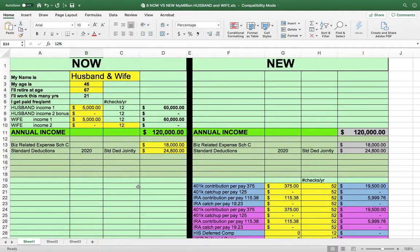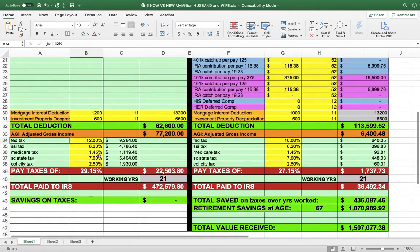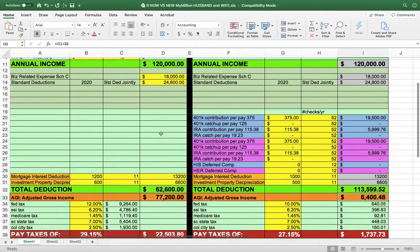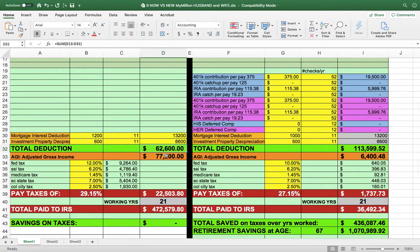more risk in the stock market to make a better return isn't as smart as taking advantage of a bunch of tax deductions and lowering your tax bracket and just overall making your adjusted gross income not big but small, right? So this is bigger, this is smaller. So right now we've got 120,000 coming in. We got a total deduction of 62,000. We're showing 77,000. That puts us in the 12% bracket.